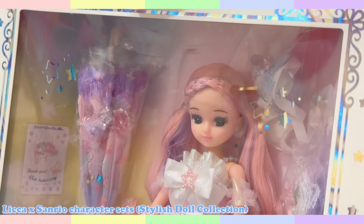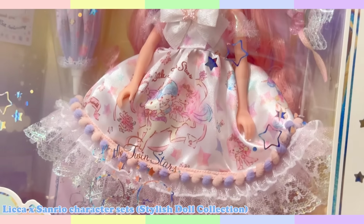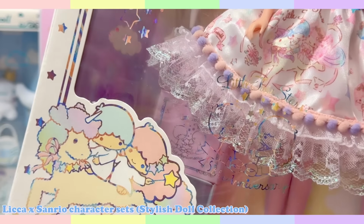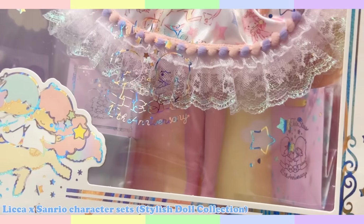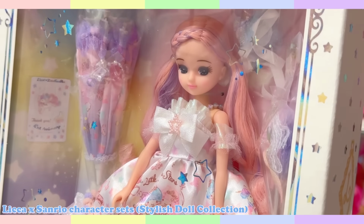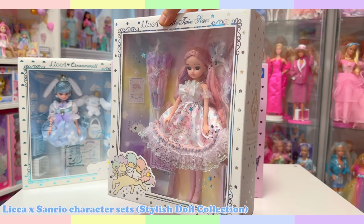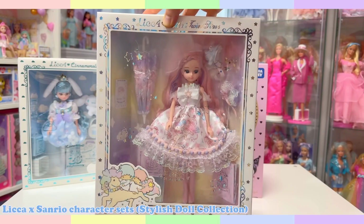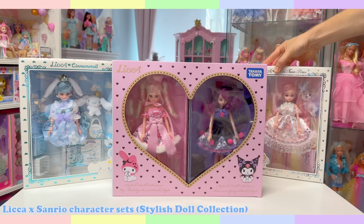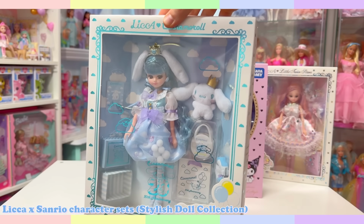Look at this super cute cutie pie with her peachy hair with lavender streaks. The super adorable lacy dress with the little twin stars on them. She comes with a bag and this over-the-top kawaii umbrella. I mean, look at her. And look at the packaging. It just looks so cute and deluxe at the same time. I cannot get over the cuteness of these dolls.